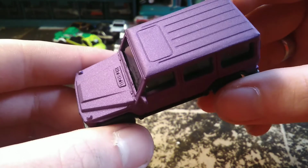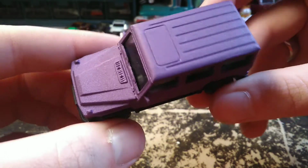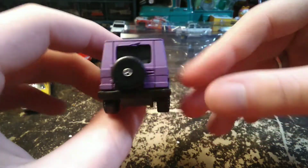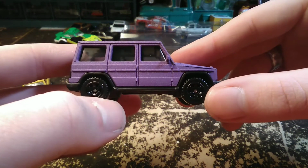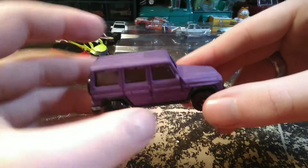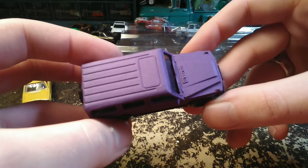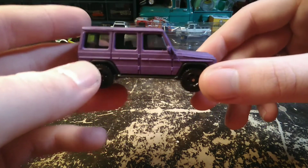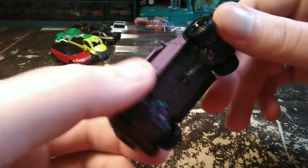Yeah, so this is metallic matte purple. Which, I don't dislike it. I just think it'd be pretty cool if it was maybe a shade darker purple and glossy. But I like it. It's different.